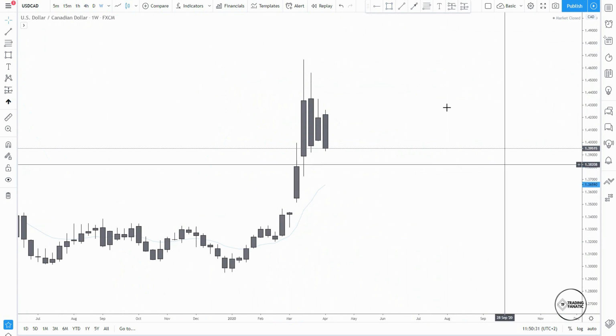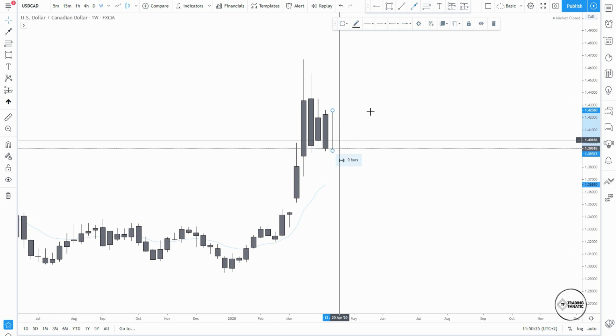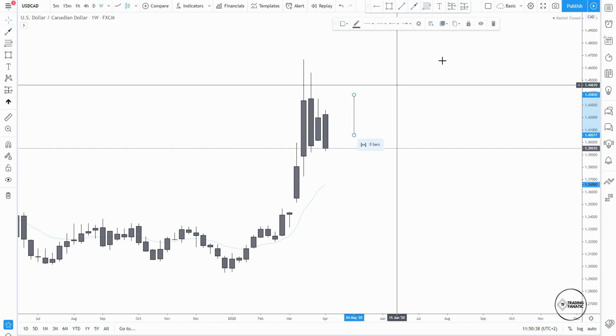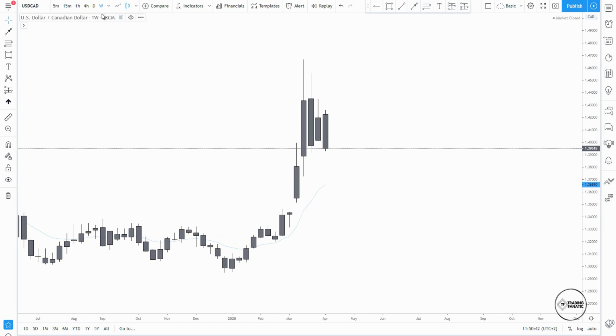USD CAD weekly time frame, we can see a pretty nice candle right here, which tells us that the bears are in control right now of this market. So I think it's finally going to go down, maybe to fill this gap, who knows.